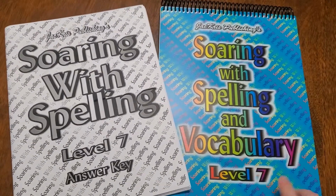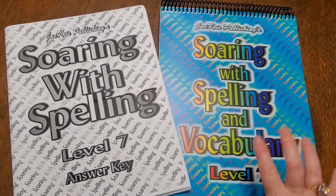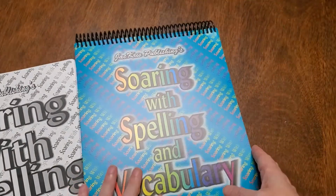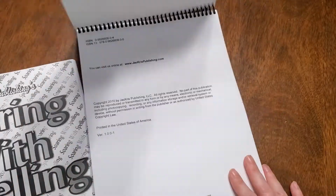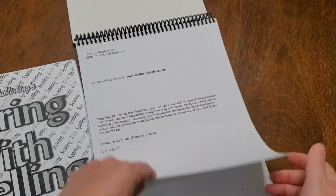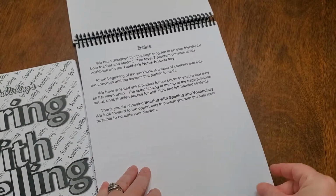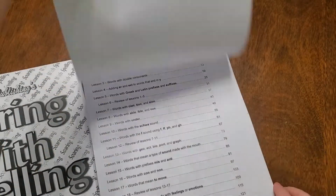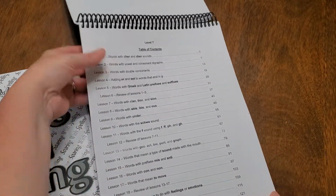Soaring with Spelling Level 7 comes with your workbook and your answer key. So here is your workbook. All of their curriculums are the exact same way. The first day, or day 1, is when you do a practice test. Day 5 is when you have your spelling test.